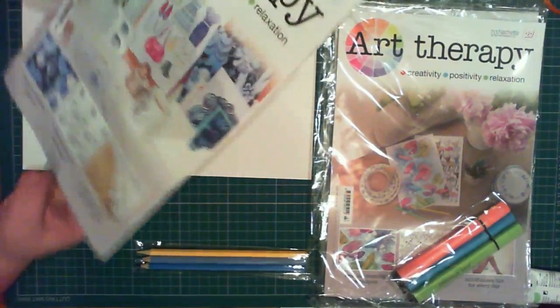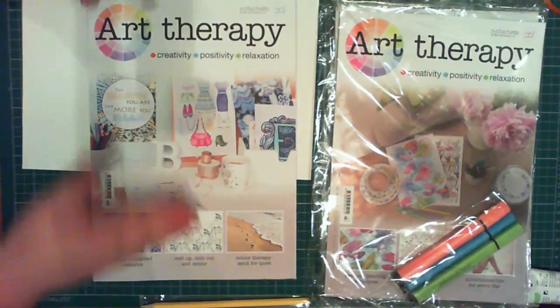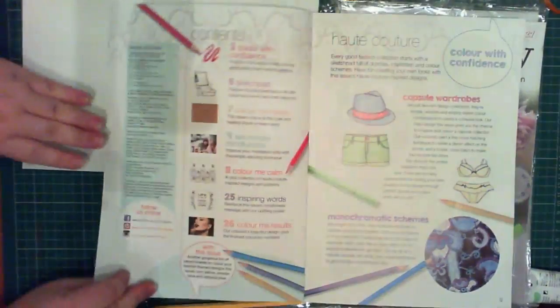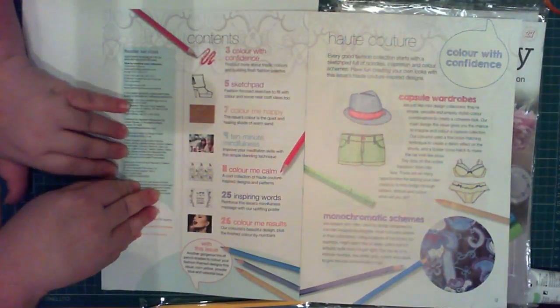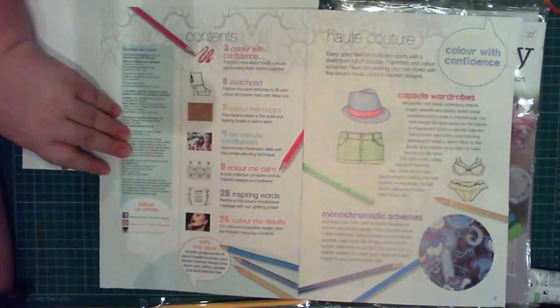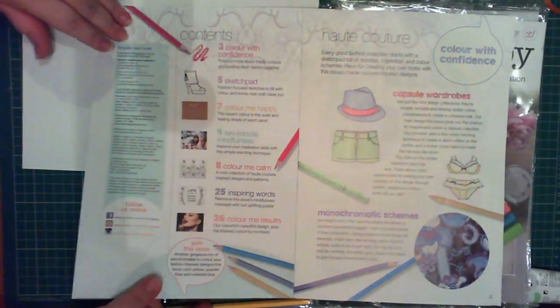So here we are. Issue number 26 of Art Therapy looks to be sort of a fashion-based issue, just by the look of it. So let's have a peek. It says haute couture. So yeah, it is. It says with this issue, another gorgeous trio of pencil shades to color your fashion-themed designs with. Corn yellow, powder blue, and celestial blue. Okay, so they are all regular colored pencils this issue.